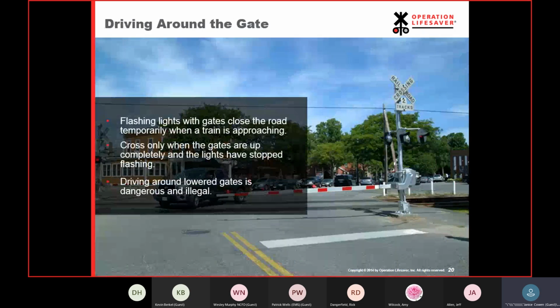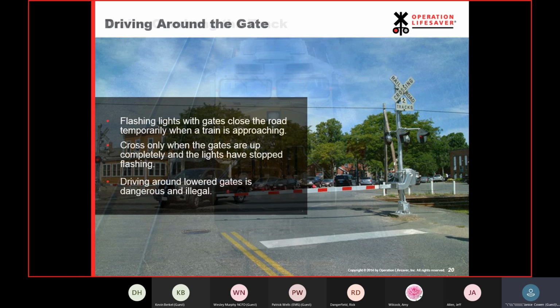And then the other active warning device, of course, are the gates that could come down. It's illegal to drive around those gates. It's a 4-point violation. And again, if you're in law enforcement and that person's coming to your side, we would appreciate you letting them know how dangerous that situation can be. And you just never want to put yourself at risk or those in your vehicle.